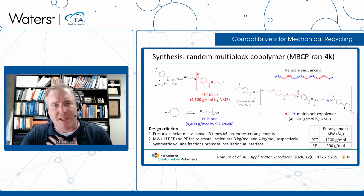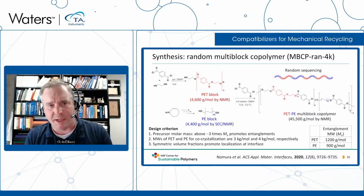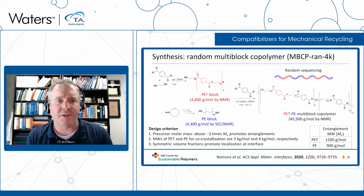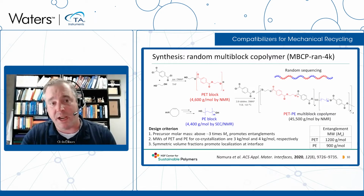So let's first talk a little bit about how these were synthesized, because these hadn't been made before, and the synthesis is a little bit challenging because, as you can imagine, PET and PE are not miscible in a lot of common solvents. So the way in which we made these was to make two dihydroxy block precursors. Here I'm showing dihydroxy PET.